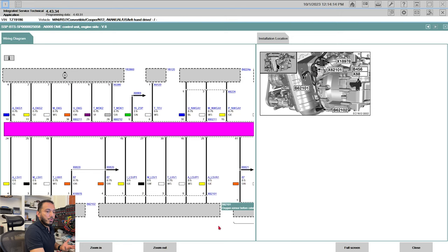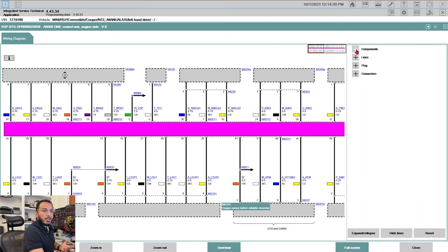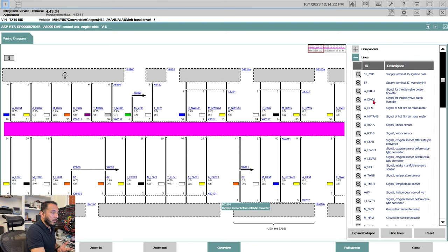Do we want to know what they are? Again, overview, we're going to close the components, we're going to lines, and we're going to look for, what is 87? 87, supply. Okay, this is power. Easy, right?